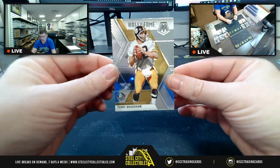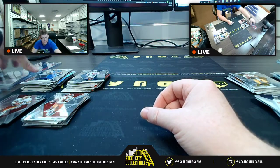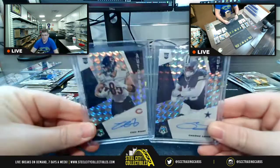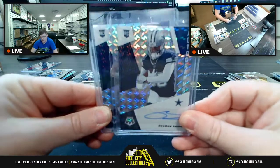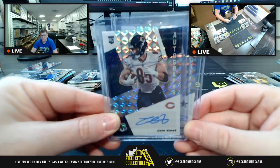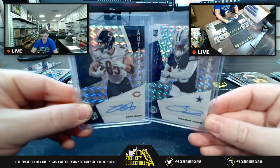So the autographs this box, the autographs decided to make their appearance known. Because we had two autographs we had not seen yet. We had CeeDee Lamb for the Cowboys, America's team, and we had Cole Kmet from the Bears. So the autographs are saying, hey, you know what, stained glass?